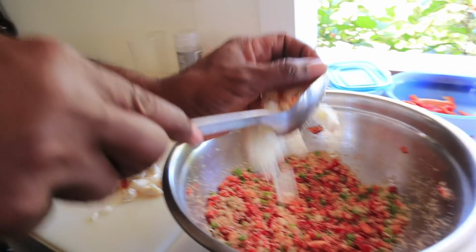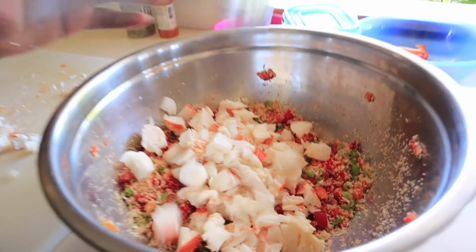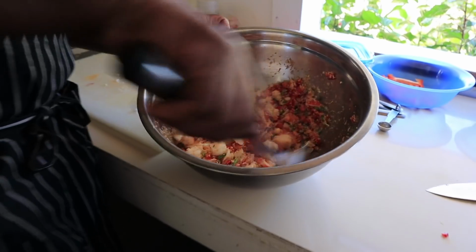Let's put this in here. Put the lobster. Just gonna make some real nice chunky lobster cakes. Chunky lobster cakes, I like that. Check it. Try it. Go ahead, try it, Lily. Good? Yummy?